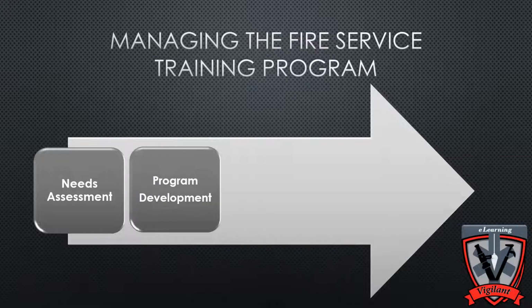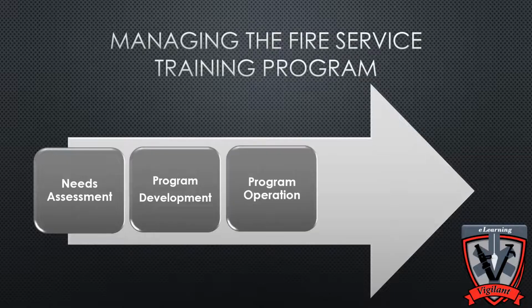Once we figure out those requirements, we have to develop a program to deliver the curriculum of what requirements there are. So we have to identify the requirements and then build a curriculum or develop a program that delivers the actual training of the required requirements. Then we put that into a logical operation where we operate the actual program and turn it into something that we can put out to all of our firefighters and all of the members of our organization.